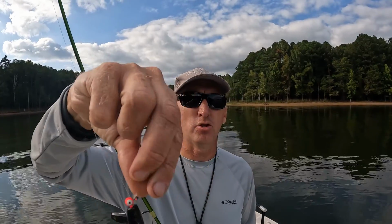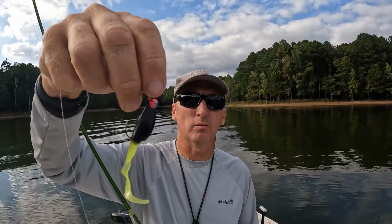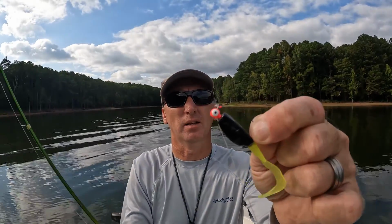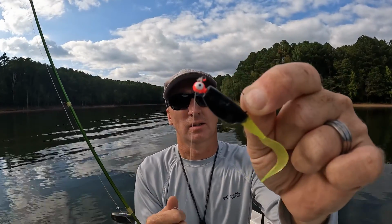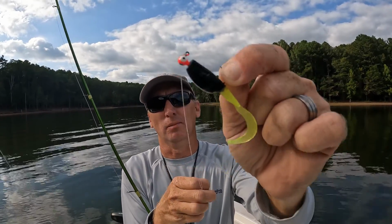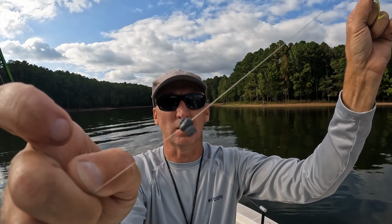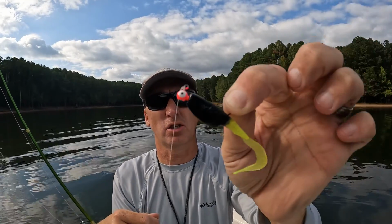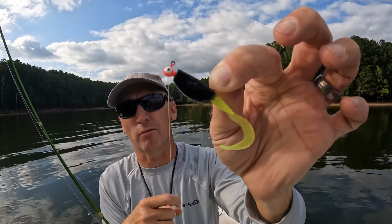Today, I have been using this, maybe the right way up for you. I'm using this crappie magnet with this 1/16 ounce jig head. I usually use the 1/16 ounce most of the year. And a lot of times I'll put this split shot on there so that it's easier to see for Livescope. I've got this crappie magnet black and chartreuse swirl tail that's about 2.5 to 3 inches.